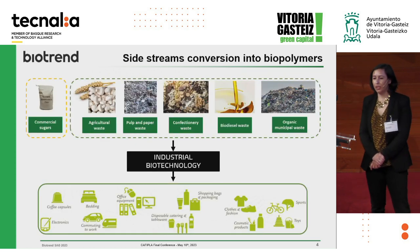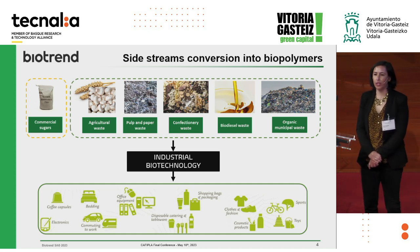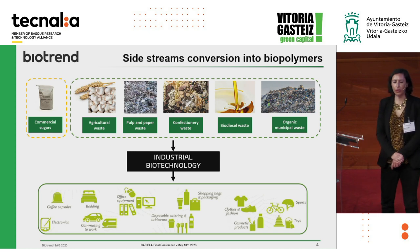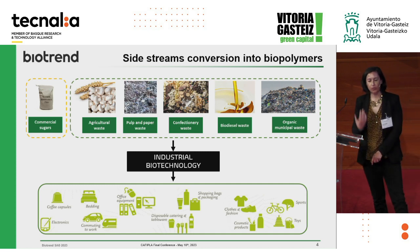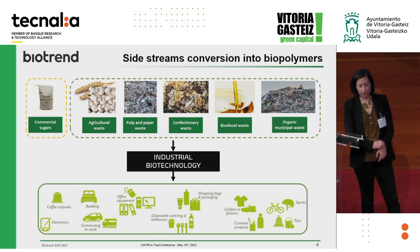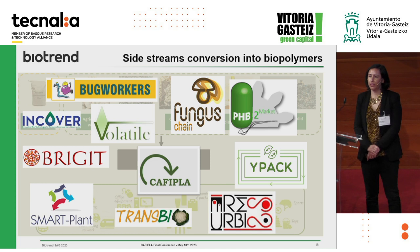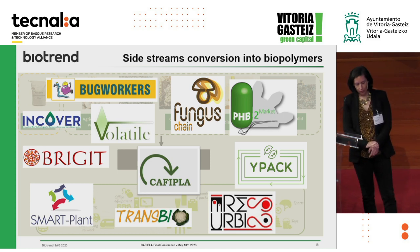So, talking specifically about plastics, as you already know, most of them are still produced not only using petrochemical resources, but also using refined raw materials like glucose or oils that compete with the food and feed crops. And this is something that we need to change. And so there has been a lot of research in order to develop processes in which side streams of several processes can be used as an alternative. And these are some of the industries that generate waste that can be then converted into biopolymers. And Biotrend has been working for over 10 years in several projects with the goal of optimizing those processes. And these are some of the projects that we work on.